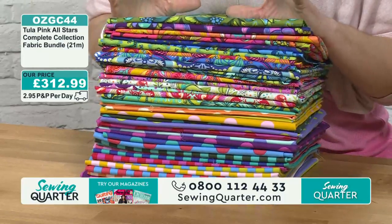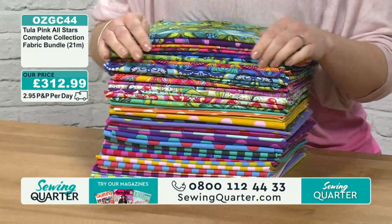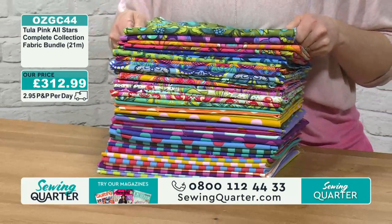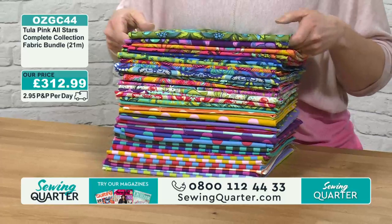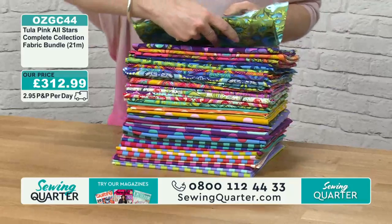This is it, isn't it? This is what Tula does so beautifully. It's her eye for colour, it's her detail. You know, this is a lady that will spend 3 months designing a fabric, and if the colourways and the design just doesn't work, scrap it. 3 months of work's gone. It didn't work.